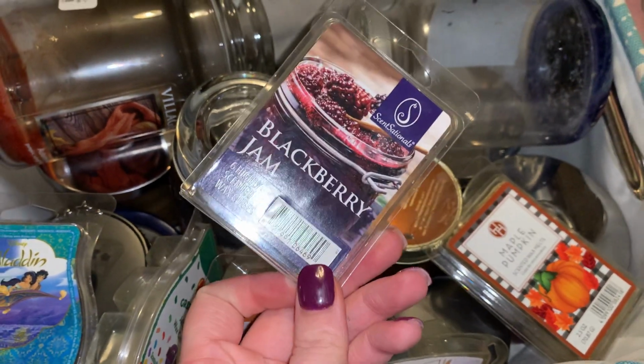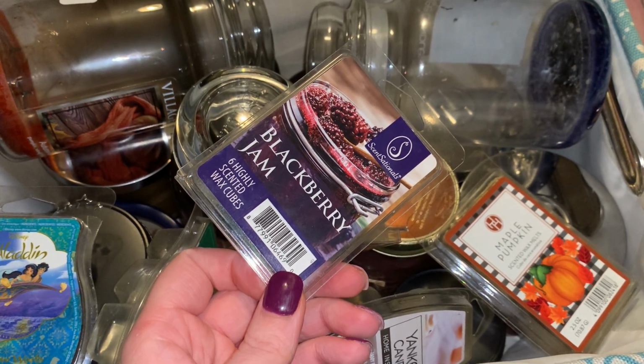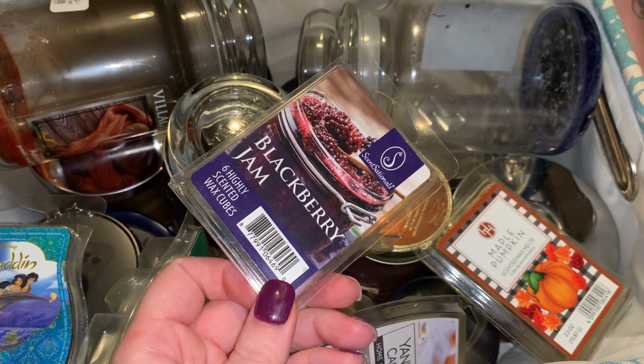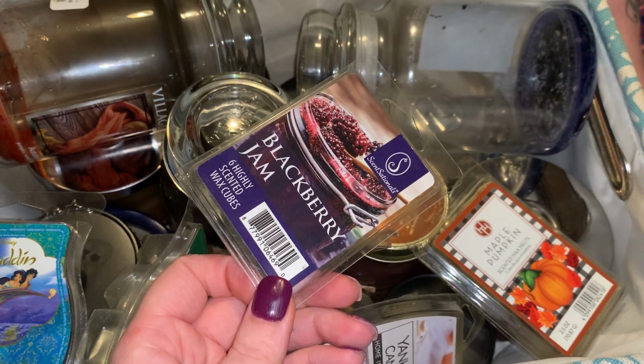Since I mentioned jam, I might as well grab this one. This is Sensational's Blackberry Jam, and I picked this up back when Meijer had their anniversary sale last year. I do believe they ran these on sale for like 79 cents or 89 cents. It was super cheap, and I bought so many. I think I bought over like 40 wax melts.